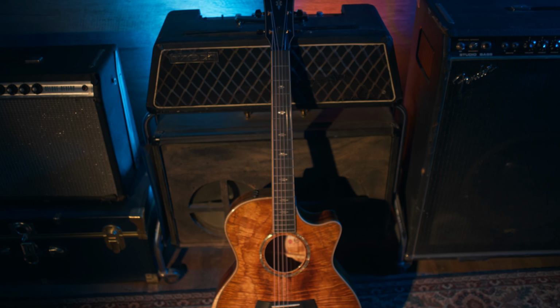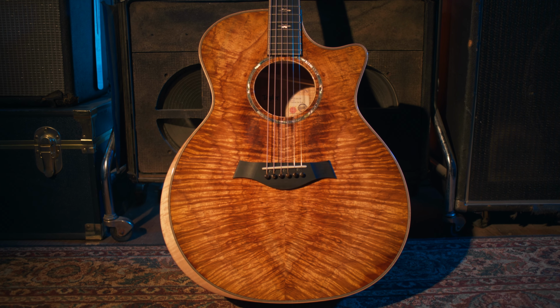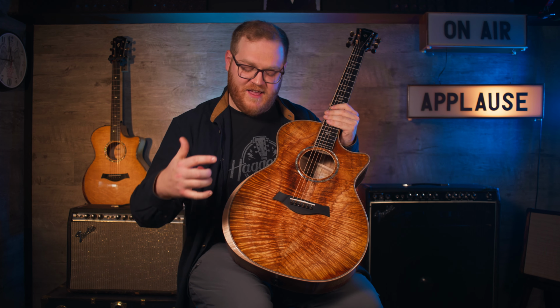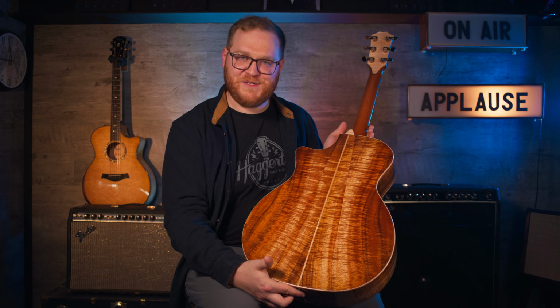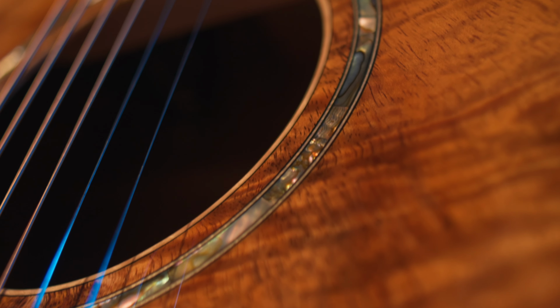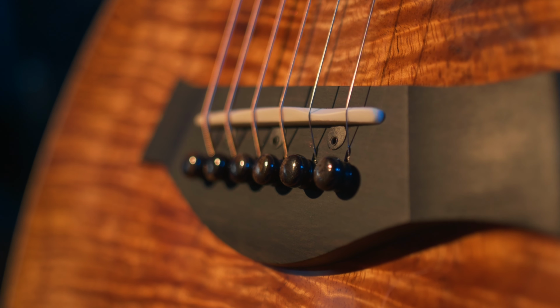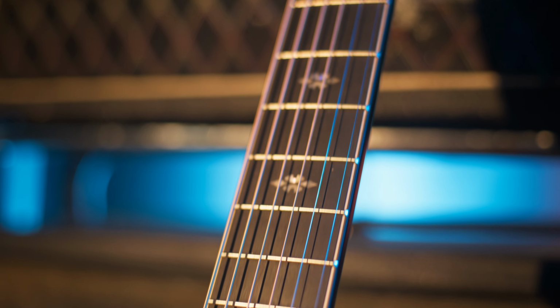Let's talk about the yin first, shall we? As you can see, it's a very, very beautiful guitar. It's a custom Grand Auditorium body shape from Taylor Guitars, and it has a AA Flame Koa top, back, and sides. Just look at that. How exquisite. Other features of the guitar, we have an abalone rosette and a bound sound hole, polished bone bridge pins, which is a really cool touch, and beautiful green abalone reflections inlays.